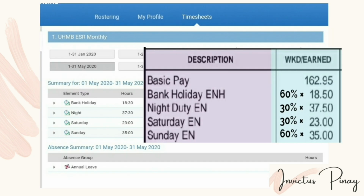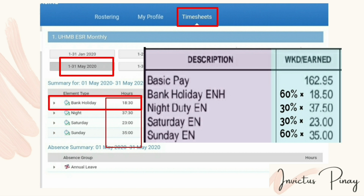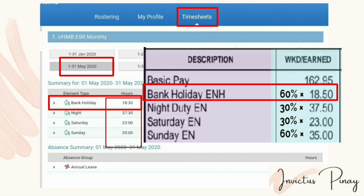To check the number of hours worked or earned, simply log into your e-roster and click the timesheet tab and go to the month prior to the pay period. Since the pay period in this paycheck is June, we go to May timesheet or the timesheet last May, as enhancements are paid a month after they are rendered. For bank holiday, the timesheet shows that a total of 18 hours and 30 minutes were rendered. Therefore, we have to convert 30 minutes to hours by dividing it by 60 minutes per hour. Hence, the result is 18.50 worked or earned hours. So for the night, it would be 37.50 earned hours.